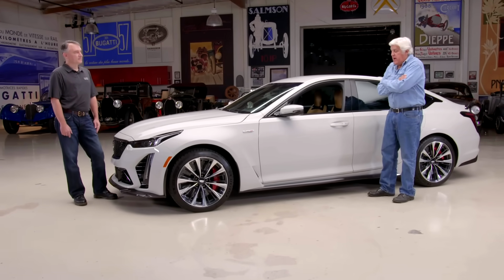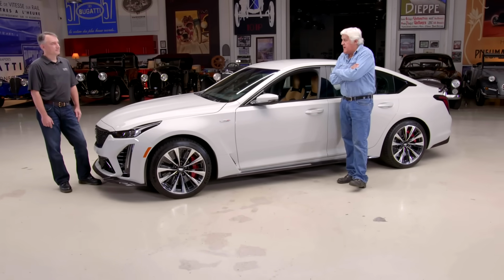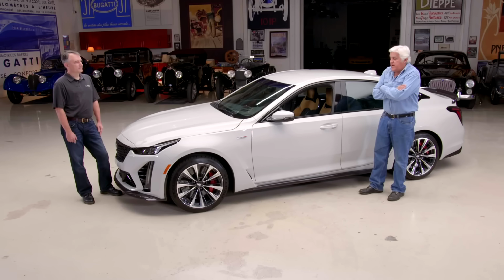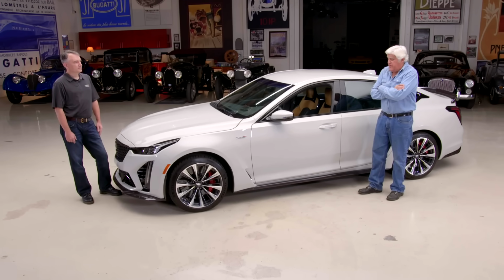People that drive these are just amazed at how fast they are and how well they handle. And you always say, oh, it's BMW. And BMW is an excellent car, obviously, but you've got a more than worthy competitor here, and it's pretty amazing. And you're about, what, 20, 30 grand cheaper? Oh, yeah, at least, honestly.